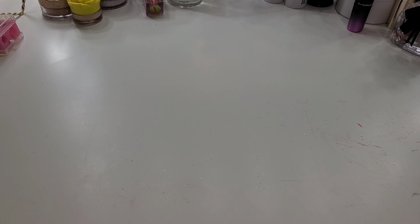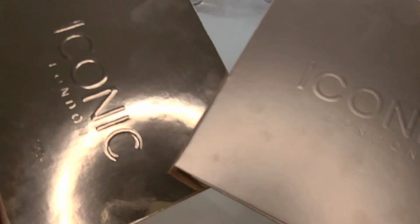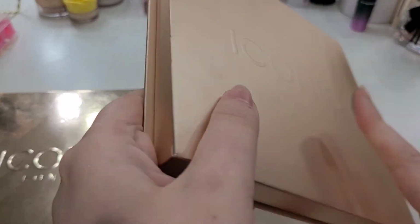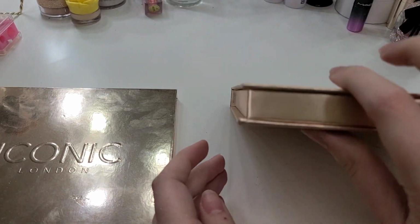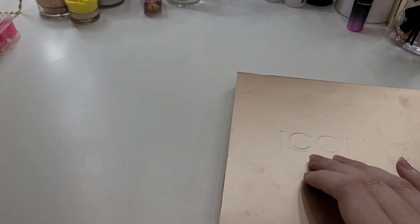So I'm just going to get them out of the way. I'm just saying I'm going to declutter them, but I don't know if I'm decluttering all of them, but I know I'm going to declutter one of them. So we have two from Iconic London, and this one is the Day to Slay eyeshadow palette. It's very bulky. I don't love that. And then this one is the Sunset to Sunrise palette.